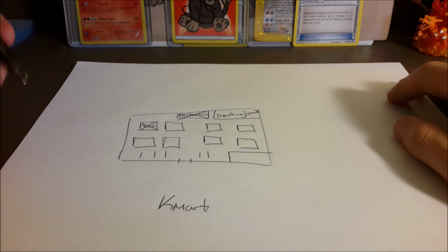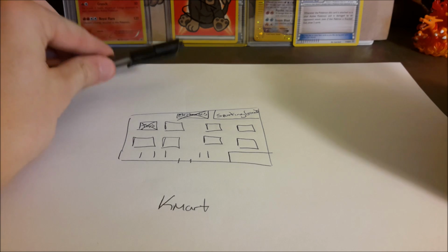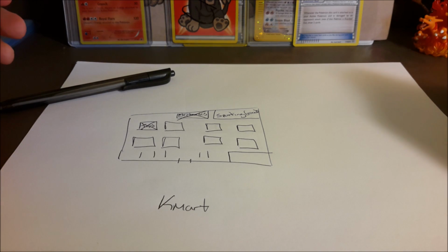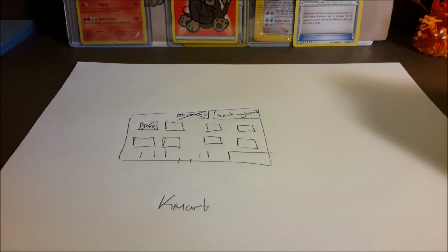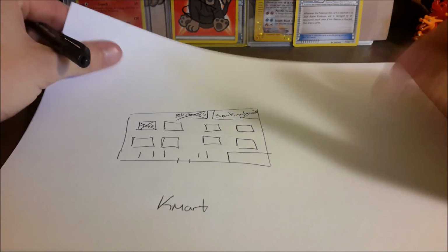It's with the baseball cards and stuff, but Kmart is usually really good if you're looking for some older X and Y series like Flash Fire or Base Set or something like that. I found a Pyroar box there the other day. They have some not crazy old stuff, but some older stuff than you'd find at Target or Walmart.